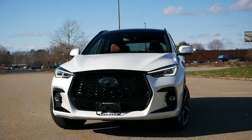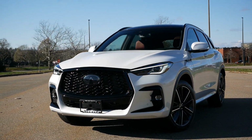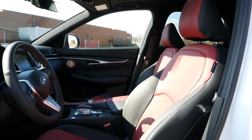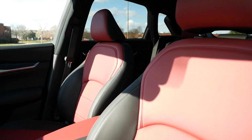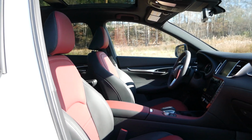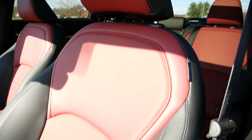For fuel economy, you're looking at right around 22 miles per gallon in the city and 28 miles per gallon on the highway. Stepping inside, the Sport trim can be equipped with Monaco red semi-aniline leather seats, which are heated, ventilated, and power adjustable for both the driver and passenger. Infiniti's bread and butter is their comfortable interiors, as these seats are supportive with strong bolstering, but the high-quality upholstery certainly elevates the driving experience and lets you know that the QX50 is in fact a luxury crossover.